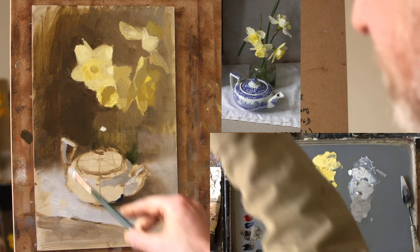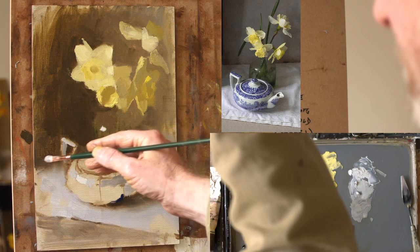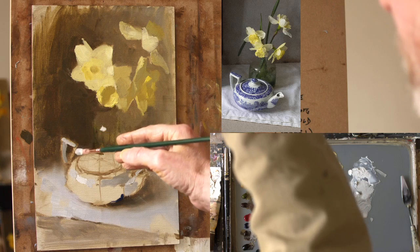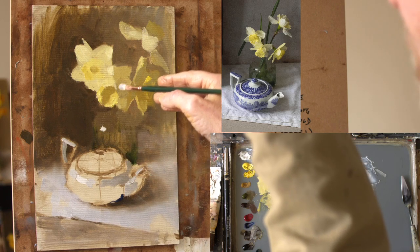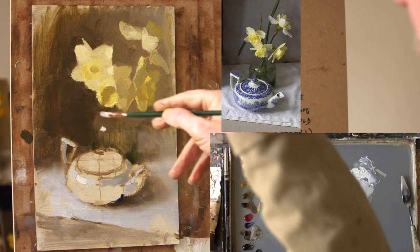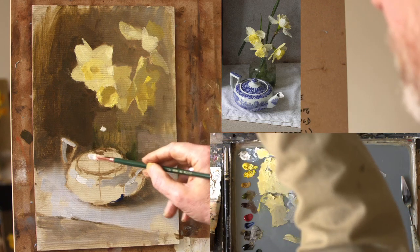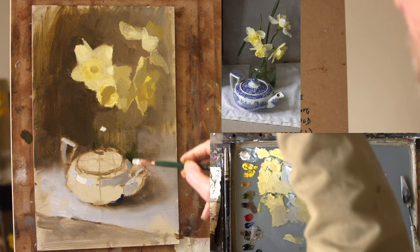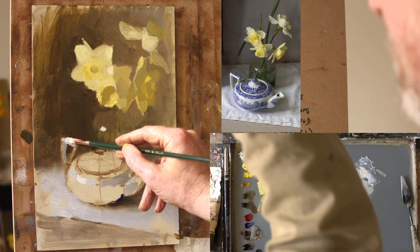Now what's interesting though is that's almost the same value as the cast shadow here. So I've got a difficult relationship here, because this value should be about the same as that. So I've brought this down too far out of the range, but I'm going to live with it for a little while and see if I can make it work, because I want these flowers to pop. Otherwise, my other choice is that I can bring this value down and that value down, which I may do.